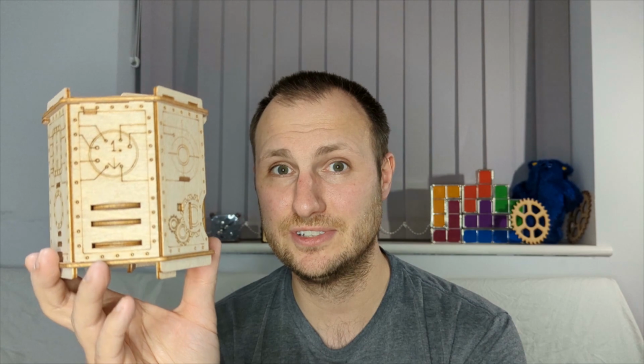It's a completely wooden puzzle. Some very interesting markings and things on it, some very interesting clues.